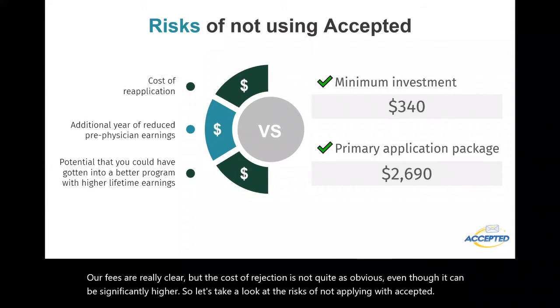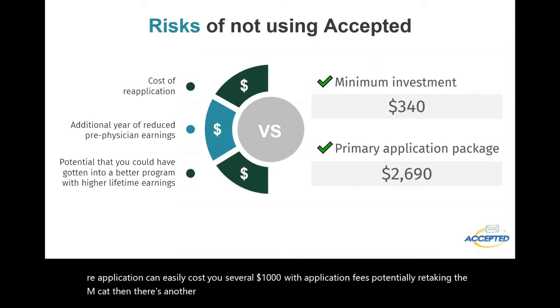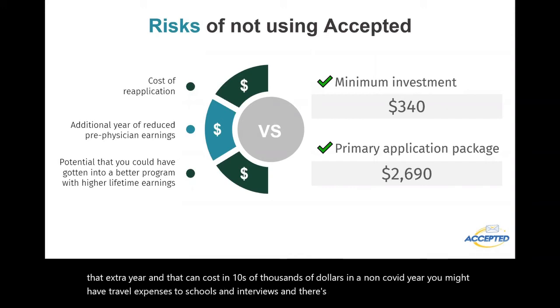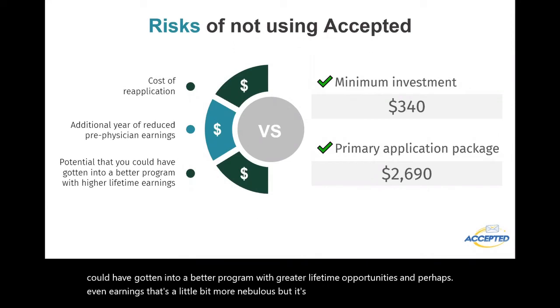Reapplication can easily cost you several thousand dollars with application fees, potentially retaking the MCAT. Then there's another year of earnings at a much lower level than after you earn your MD or DO degree, not to mention at the end of your career, because that's when you would get that extra year. And that can cost tens of thousands of dollars. In a non-COVID year, you might have travel expenses to schools and interviews. And there's even the potential that you could have gotten into a better program with greater lifetime opportunities and perhaps even earnings. That's a little bit more nebulous, but it's out there.